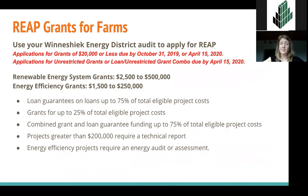This is how to do it, however. The REAP grants are open to individual farms. So you'll take your audit from Winneshiek Energy and use it to apply for your own grant funding. The terms are listed here. Again, the baby step is a grant of less than $20,000 due by October 31st. I'm sorry, that says 2019. It should say 2020.